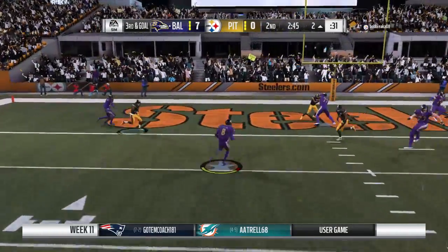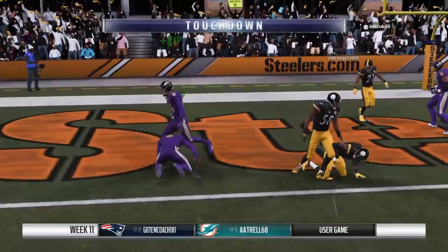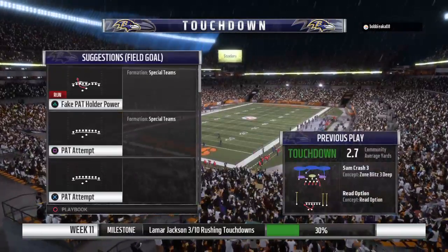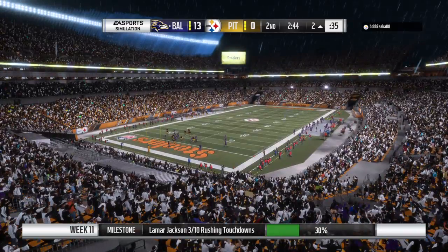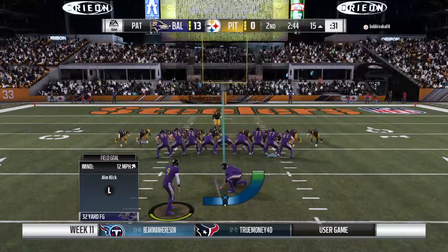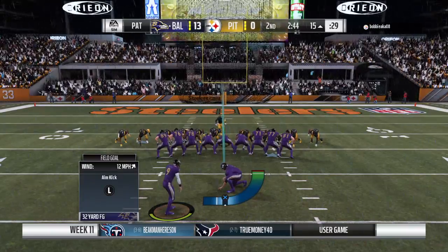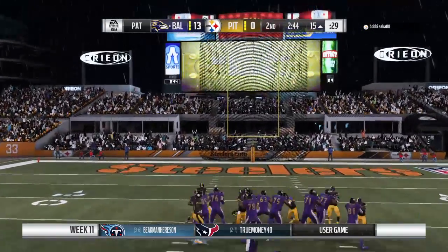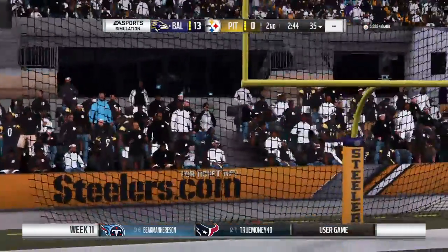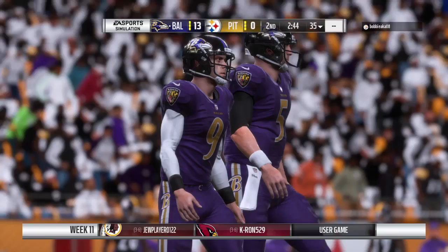3rd and goal. Here's the option left. And he will take it in for a Ravens touchdown. Lamar Jackson with his 2nd touchdown here in this first half. And the Ravens will add on to their lead. And this is no good. Missed the PAT, so they fail to connect, and this remains a 13-0 game.